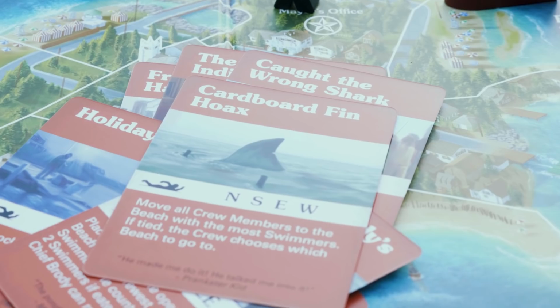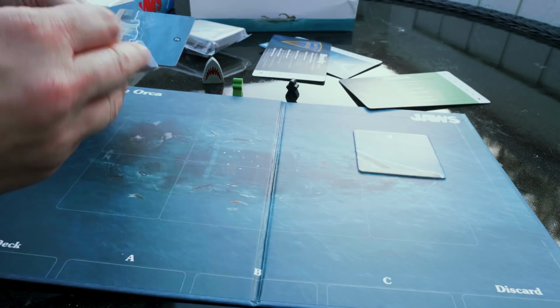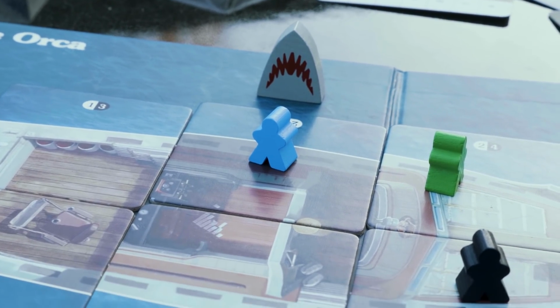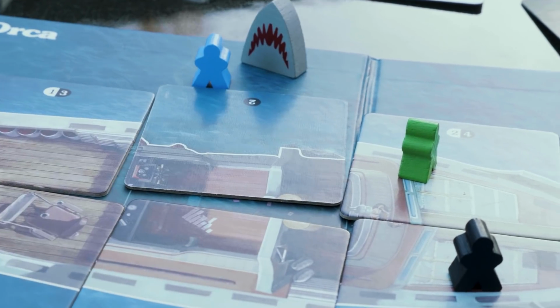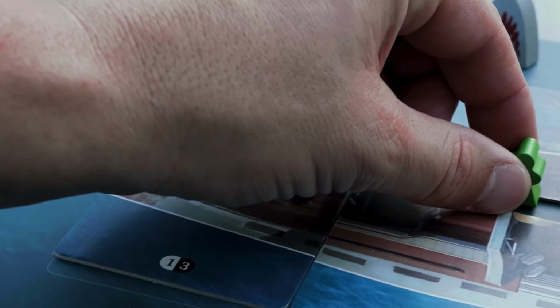When this happens, when the shark gets tagged or all the swimmers are eaten, you go into the second act of the game, which pits the humans directly against the shark on the Orca, the ship. The humans run around the ship, try to guess where the shark's gonna come up at, and try to kill the shark. And alternatively, the shark is trying to eat the humans. It's a really fun game to play.